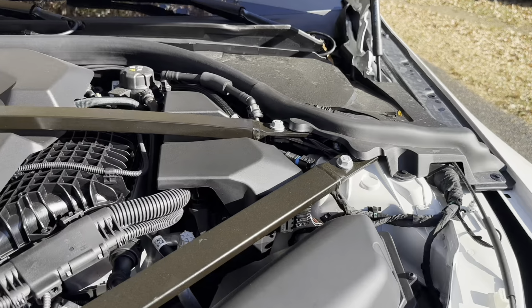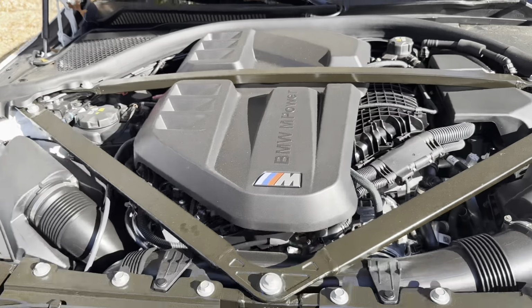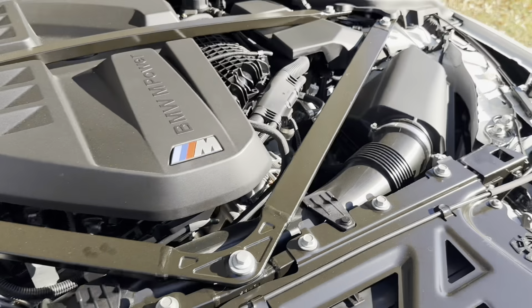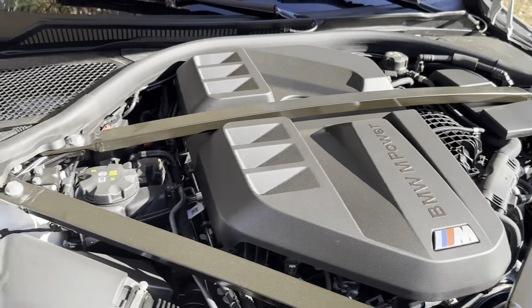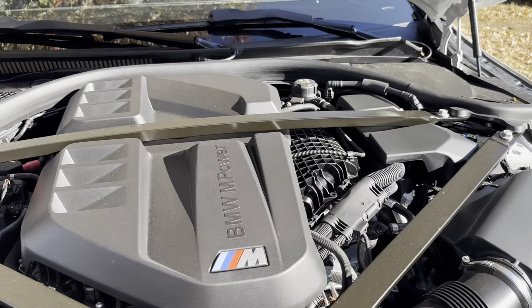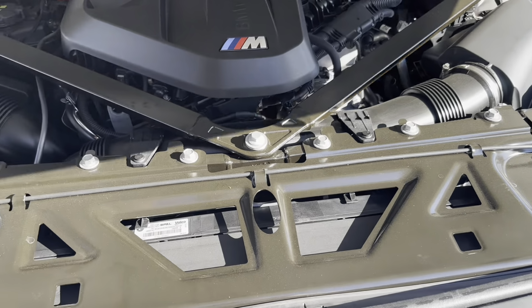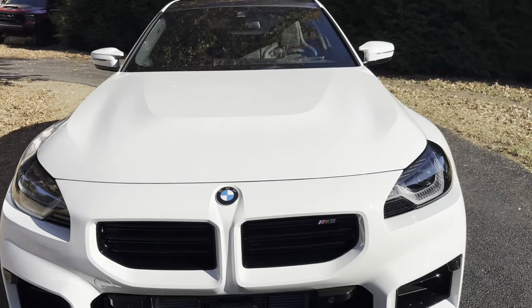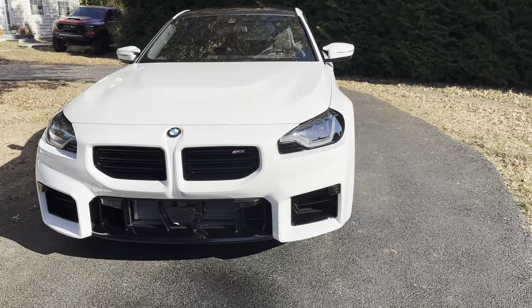Looking at it and looking under the hood of my M3, it looks pretty similar. I don't see anything changing. Intakes come out the same place, same engine cover, same brace. So that's good to see that we have a super potent power plant under this hood. Looks like we have the power dome there, that's reminiscent of previous M3s.